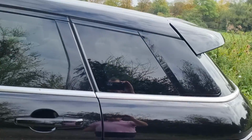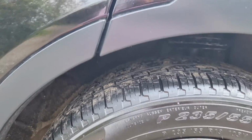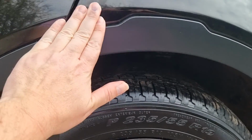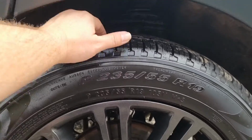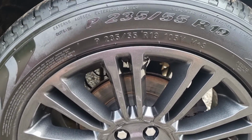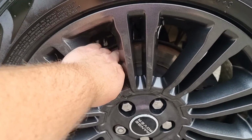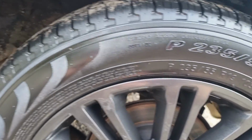This rear quarter, not a great deal I can show you. That's just some polish that's not come off. Again, we've got these lovely tyres, brakes with loads of life in them. This alloy is in really good shape actually.